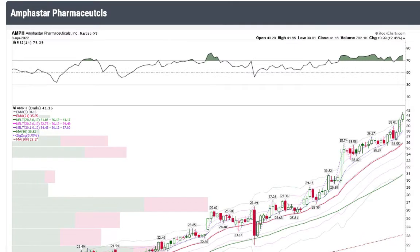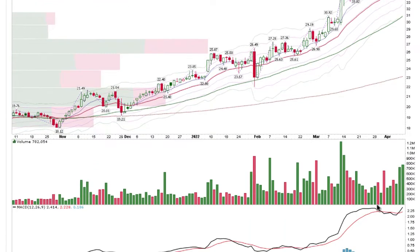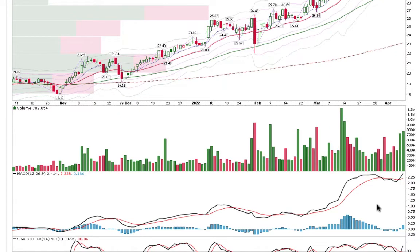Pharmaceuticals did very well last week, along with healthcare and consumer staples. AMPH breaking out of a consolidation, starting to push higher. RSI showing muscle. And we're starting to see that push on higher volume. MACD is above its signal line, and stochastics is embedded.